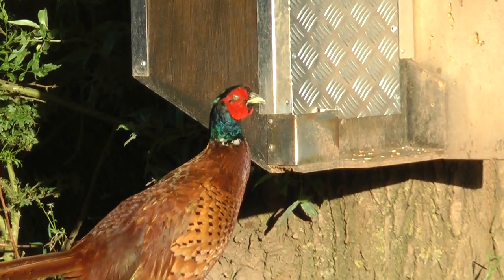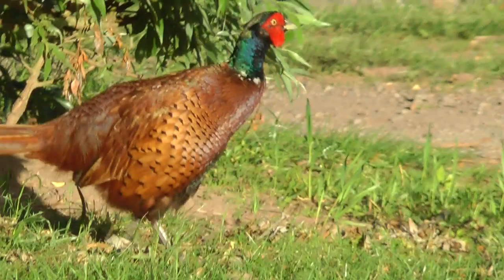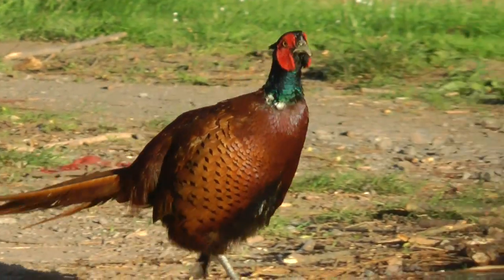Anyway, he gets bored of that eventually, decides he's hungry, comes in and feeds, and just snakes off to the right there. I think he's going looking for some adversaries to fight.